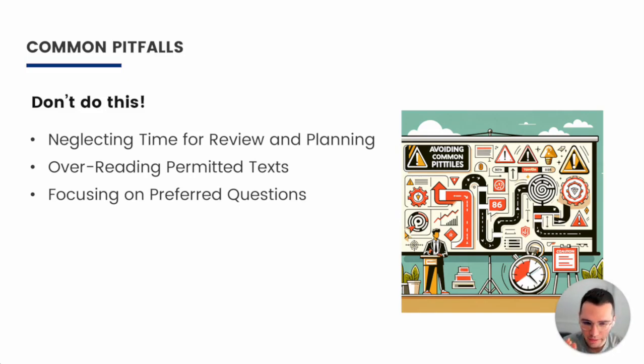The second one is overreading permitted text. The ADIT exam is very tricky. They allow you to take the materials which have all the answers. So if someone had unlimited time and was given the permitted text, they would pass the exam successfully, just because most of the answers to the problems are in the permitted text, like the OECD guidelines for the transfer pricing exam. That's why people tend to overread them. They start reading whole chapters of the OECD guidelines, and then time's up. You didn't write anything or didn't write enough in the questions. Don't do that. You need to effectively master the skill of working with permitted text, which is covered in my transfer pricing ADIT preparation course.